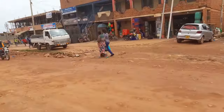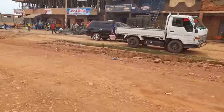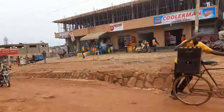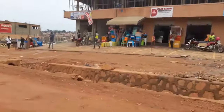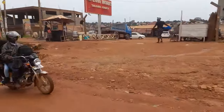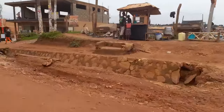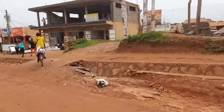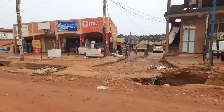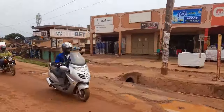Kigoma Road. This place is called Kolekana. Kolekana, doesn't it mean shouting? I think if you translate it in English, it means shouting. So this place is called Shouting.